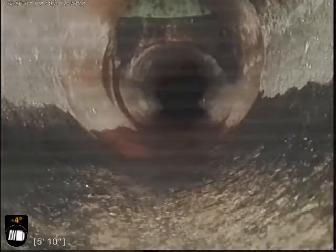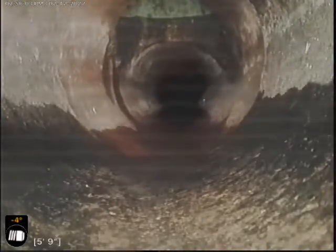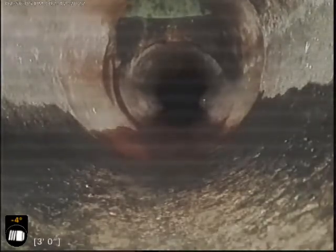And now I'm going to pull out and show you that we are inside of the shop here. Here's a little water heater. There's the stack we were running from, the toilet, and there's the shop.